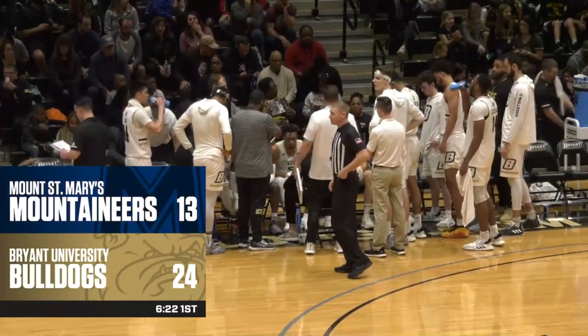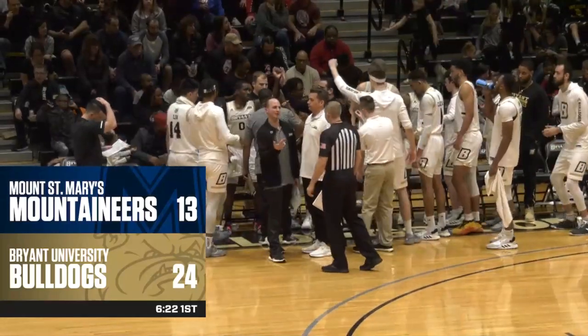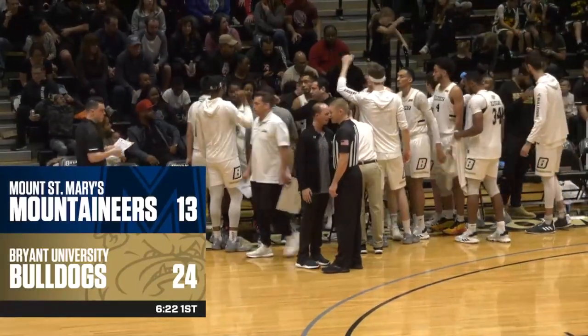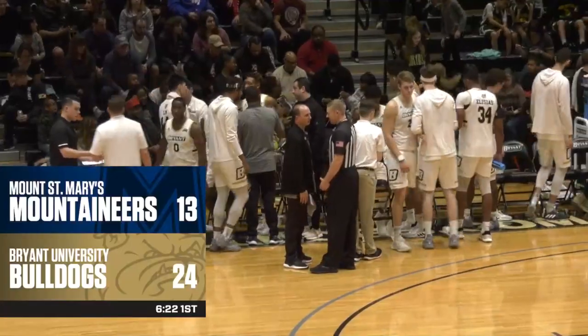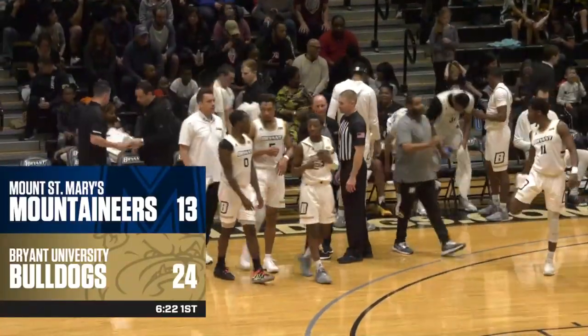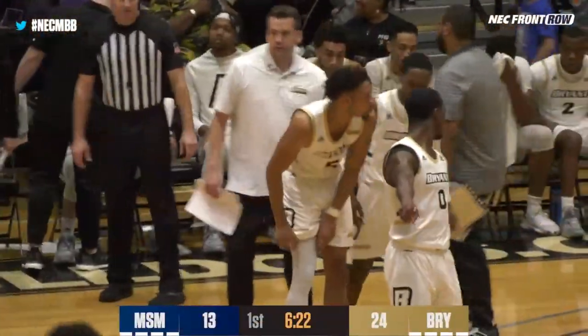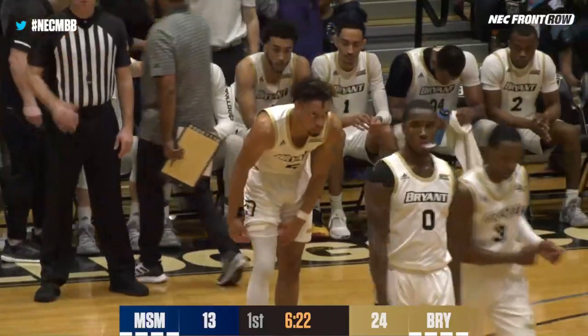And we didn't see that against Fairleigh Dickinson. They panicked at times in the second half. Not seeing that today. They look like they're playing very much within themselves. Absolutely. And I think that's reflected in their efficiency. Shooting a little over 45% from the field and 57% from three. On the other end, you see Mount St. Mary's 30% from the field, 16% from three, and I think that's really been the difference so far.